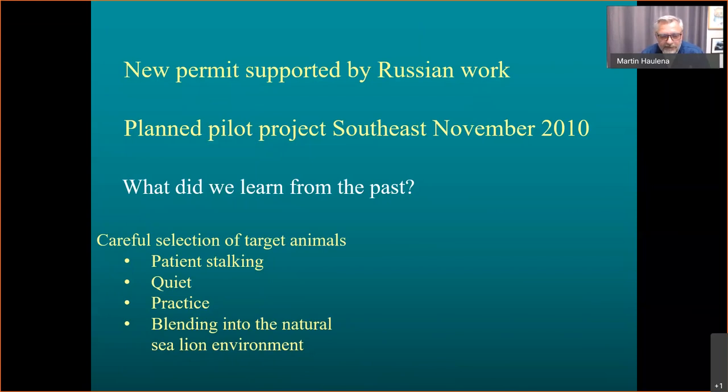Well, we didn't really decide, but it was decided for us that we needed to try this combination on the less endangered, so more of a population of concern in Southeast Alaska. So the Steller sea lion, same species, but a population of concern, not the endangered Western population.